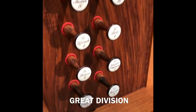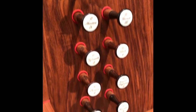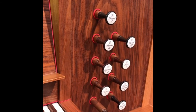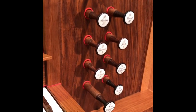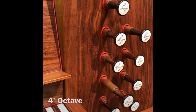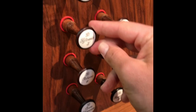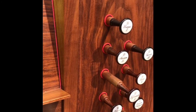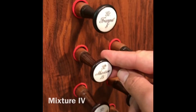Coming over to the great. So all of this over here, this is all the great. And let's start with the 8-foot open diapason. A 4-foot octave. 2-foot. And then the great mixture.